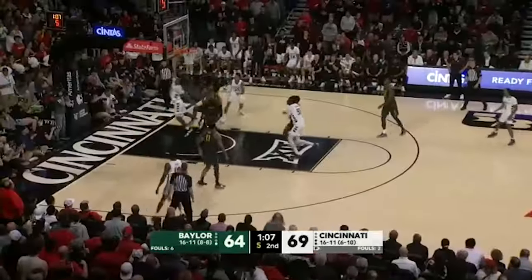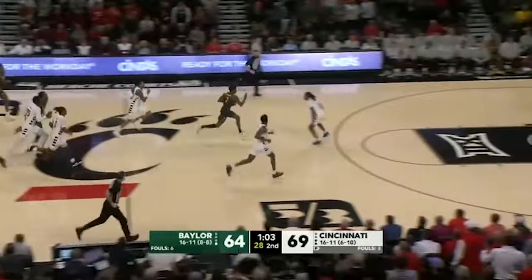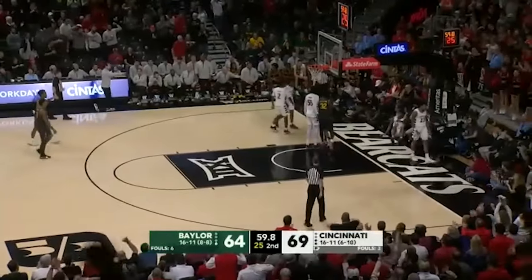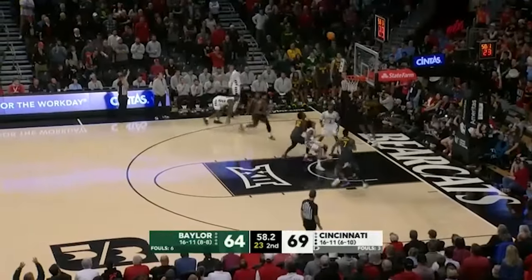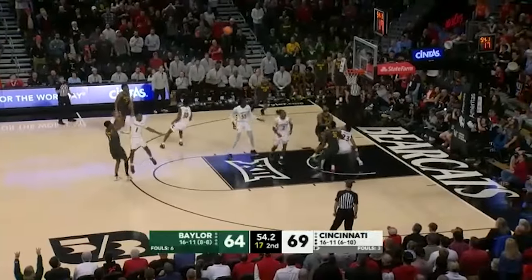Probing. Here comes Edgecombe. Step through, sent out of bounds by Mitchell. Whoa! Multiple guys out here who could knock it down. A 3 from Love. No. O'Meara the rebound. Edgecombe from downtown. Yes!